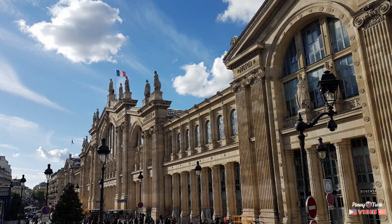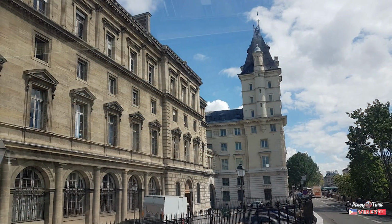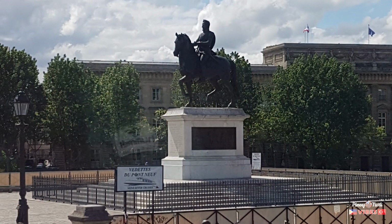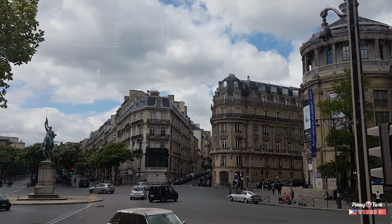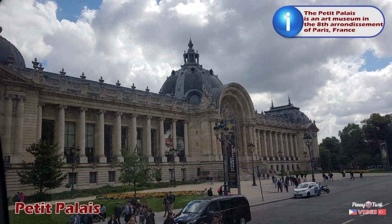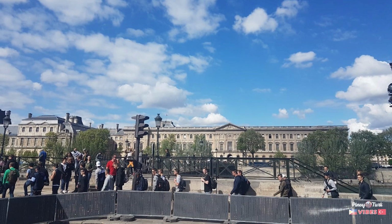We then went for the bus tour to be mesmerized by the magnificent architecture of Paris. Look, this is the Place Garnier, an opera house with almost 2,000 seats, and has been a historical monument of France since 1923. Oh, look at these buildings. The Petit Palais is an art museum in the 8th arrondissement of Paris, France.